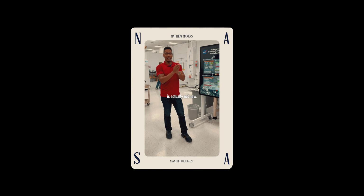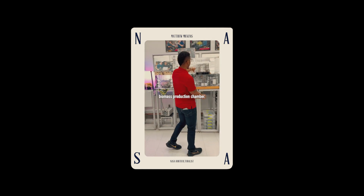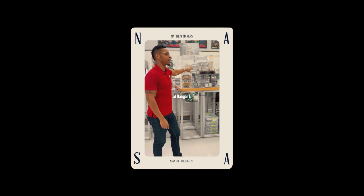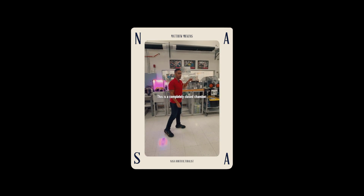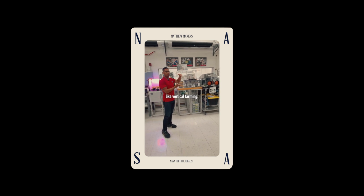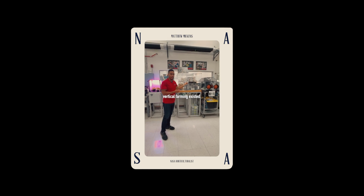That is something that is actually not new. Let me bring you over here. This is called the biomass production chamber. It was active here at Kennedy Space Center at Hangar L from 1987 to the year 2000. It was a completely closed chamber, but it actually had different layers like vertical farming. NASA was actually vertical farming before vertical farming existed.